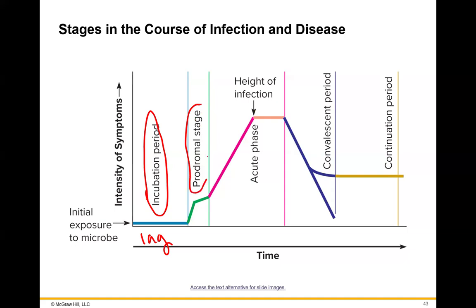Prodrome stage, the prodromal stage, or the prodrome, is whenever you have your first symptoms. This is whenever you get that scratchy throat and you're just like, I think I'm starting to feel bad. That's the prodrome. Okay. The acute phase happens during the height of infection. So all of this leading up to that, we would call the log phase of the growth curve. So in the acute phase, you're having the worst of your symptoms, and at some point it'll plateau out.